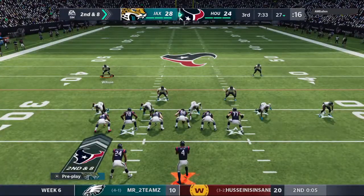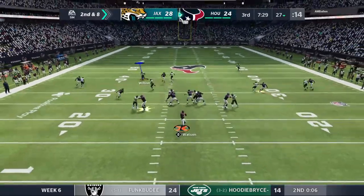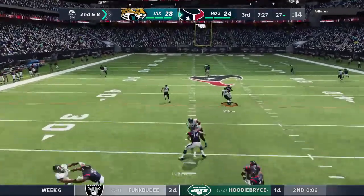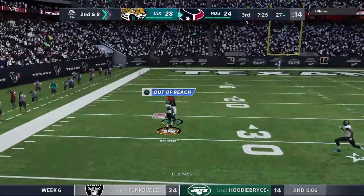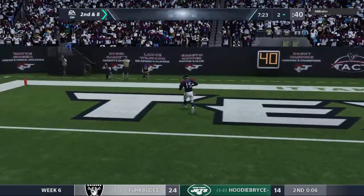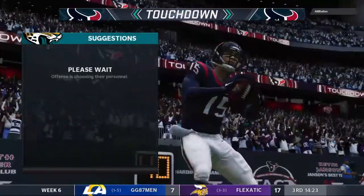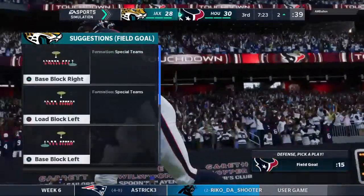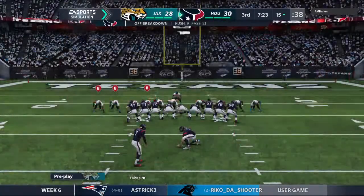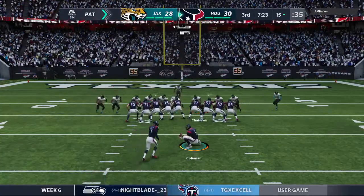After the run, here's 2nd and 8 from the 27. From the gun, here's Watson. He's letting this one go for Fuller. It's caught inside the 25. Touchdown, Houston. Will Fuller, his 5th touchdown now on the year. And the Texans have retaken the lead. Lining up for the extra point.